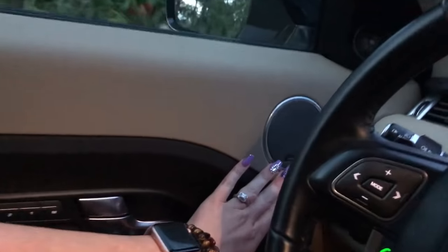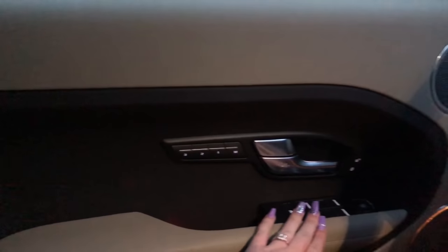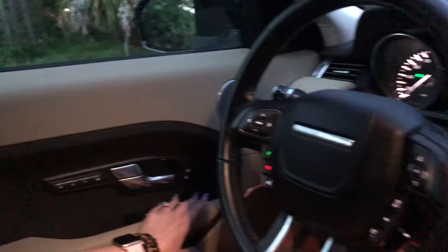And here is your Meridian stereo system or speaker, and of course your functions for the memory 1, 2, 3, unlock, lock, and windows over here.